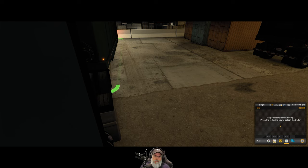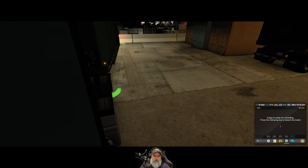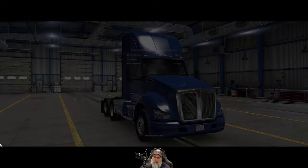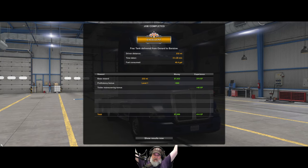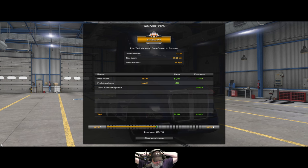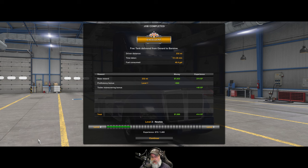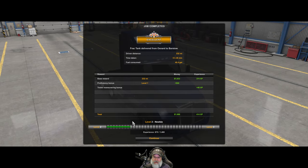Okay. Let's put the parking brake on and turn the engine off. Now, if I press T, it didn't make me get out and unhook it. So what were all those advanced? Oh, maybe I have to do that on my own trailer. Okay. So maybe it doesn't work for quick missions.